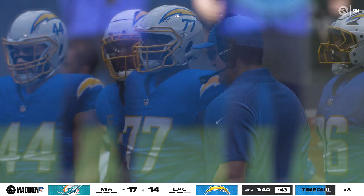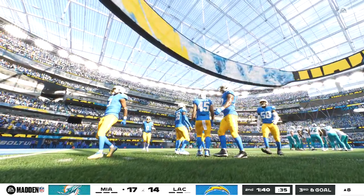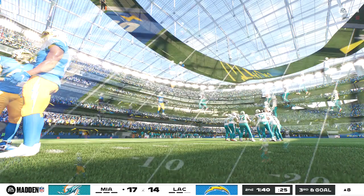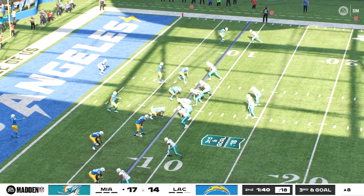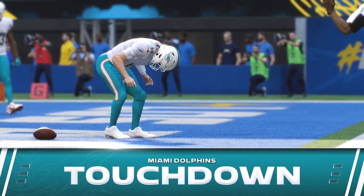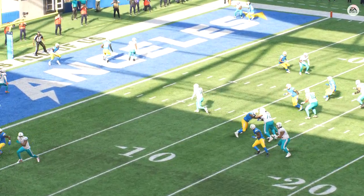Chargers will use the first of their timeouts. Talk things over before third down. From the shotgun, it's Ewers. Taking off, and he will get into the end zone. Quinn Ewers. Touchdown, Miami. That is a heartbreaker for the defense. They took away what he wanted to do in the air, Greg, but that scrambling ability gets him to the end zone for the touchdown.